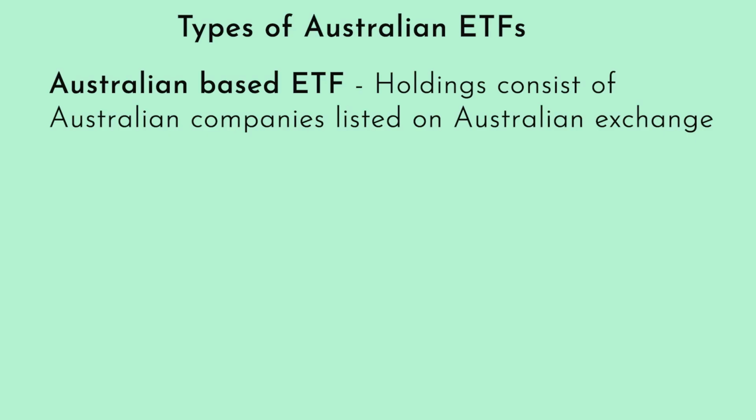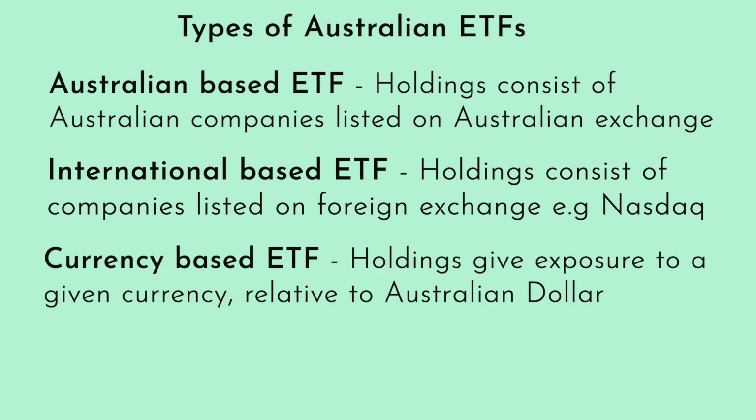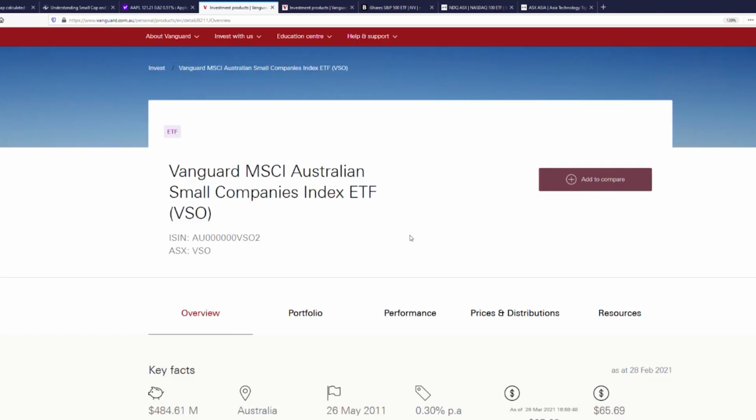Now there are many different types of ETFs that you can buy here in Australia. There's Australian based ETFs, so companies based inside Australia and listed on the Australian Stock Exchange. International based ETFs, so companies based outside Australia and listed on a foreign stock exchange. Currency ETFs, for investors looking for exposure to the performance of a given currency relative to the Australian dollar. And finally, commodity based ETFs, so ETFs that give the investor exposure to commodities such as gold and other precious metals. Now, I'm not much of a commodity investor, so for this video I'm going to just be talking about Australian based ETFs and international based ETFs. So for this list I've chosen 2 Australian based ETFs, 2 United States based ETFs, and finally 1 Asian based ETF.